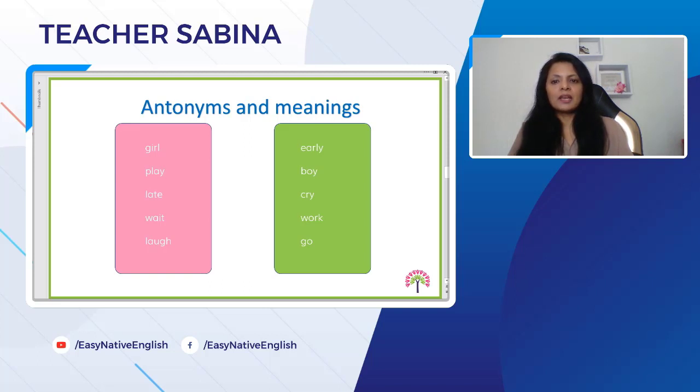Let's have a look at play. Now play is what you do to have fun. So if you're going to be serious and do a different activity, that activity would have to be, well, it couldn't be early.